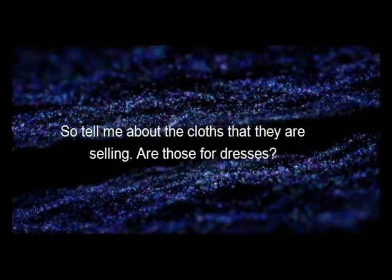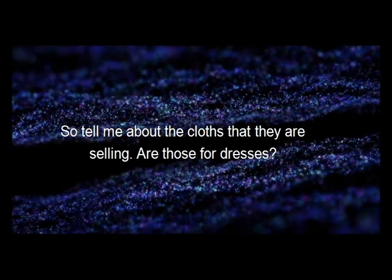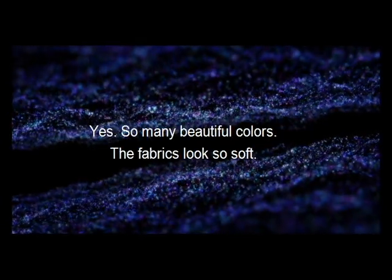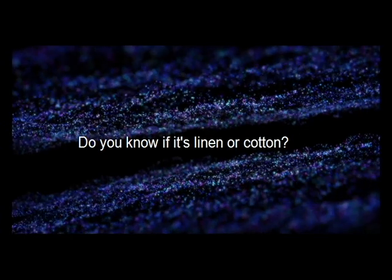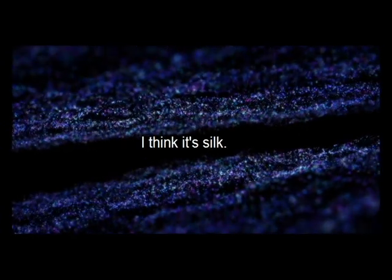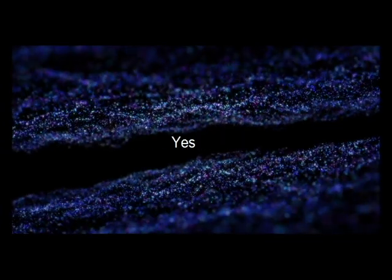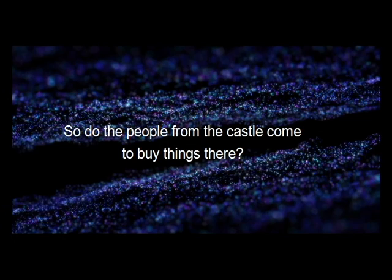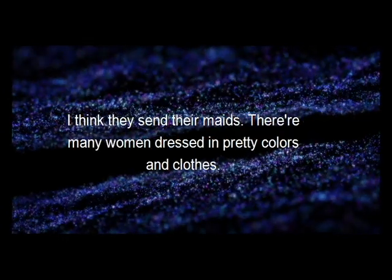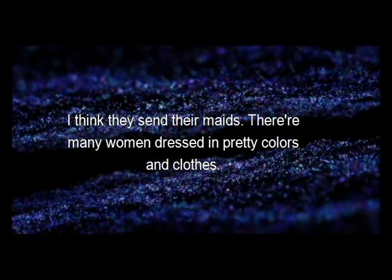So tell me about the cloths that they're selling. Are those for dresses? Yes. So many beautiful colors. The fabrics look so soft. Do you know if it's linen or cotton? I think it's silk. Silk. Those are for really fancy dresses. Yes. So do the people from the castle come to buy things there? I think they send their maids. There are many women dressed in pretty colors of clothes.